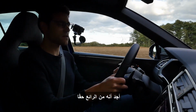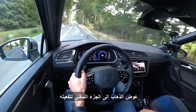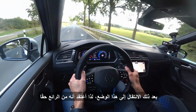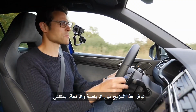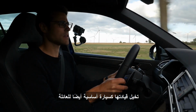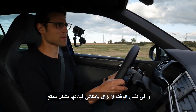I really find it cool that we have the R mode directly on the steering wheel, so I don't have to do anything down in the lower part and only then get to this racy mode. So really cool. I think best is really this mix between sportiness and comfort. I could very well imagine driving this as a primary car also for the family, and still have something to be able to play around with.